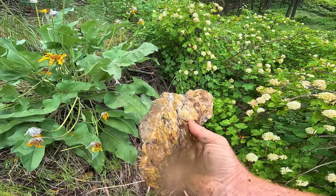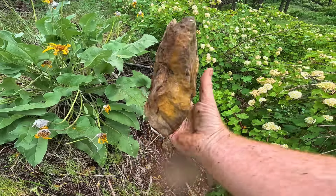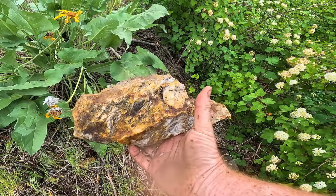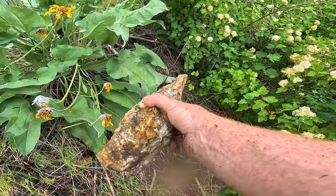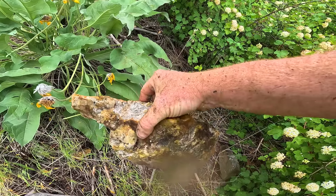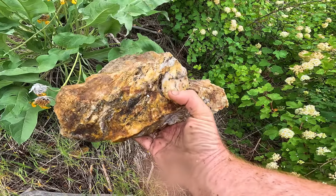Well, there we are. There's the sample of the day. That one I may actually keep. That one may go up for auction. If anyone wants a chunk of what I was prospecting today, I may take that one home and throw it up for auction. Don't know what's in it, but there's a nice piece of the quartz from that deposit.